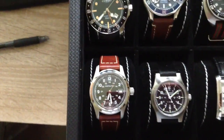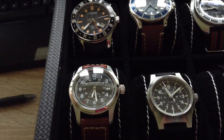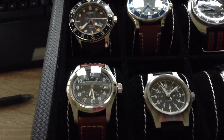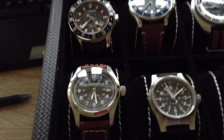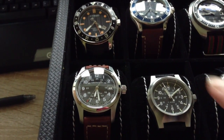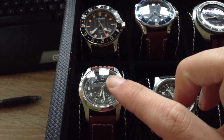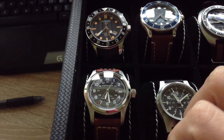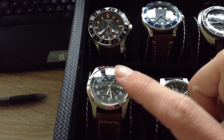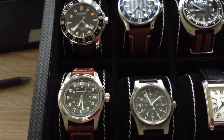You can see the really nice sword hands there, and then the second hand with the red tip. Really nice pop there. And you can see the layering of the dial. In the middle portion is the 24-hour military time, the larger first 12 hours, and the separate ring on the outside, and then all of your second tickers are on the outside of that. So this is just one I really like.